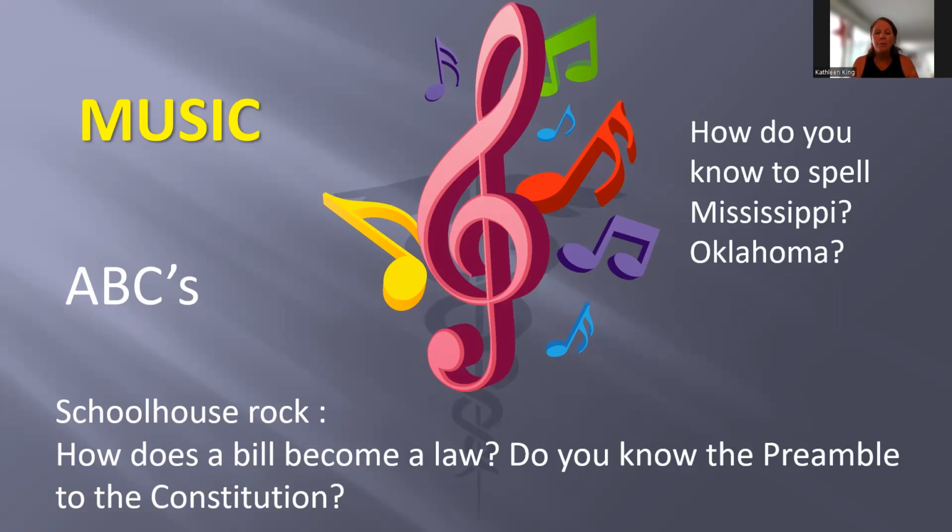Yeah, I'm only a bill, and I'm sitting here on Capitol Hill. And that's how we remember the steps for a bill to become a law, because we watched Schoolhouse Rock and the music was done in such a way that you could not get them out of your head. All my children know the preamble to the Constitution because they sing it. We the people, in order to form a more perfect union. That comes from a Schoolhouse Rock song.